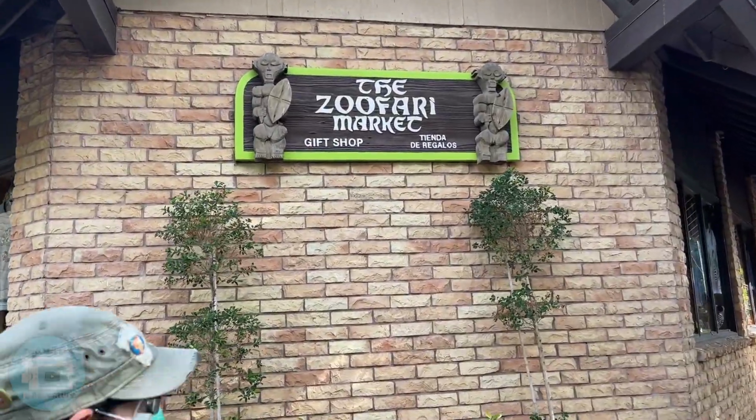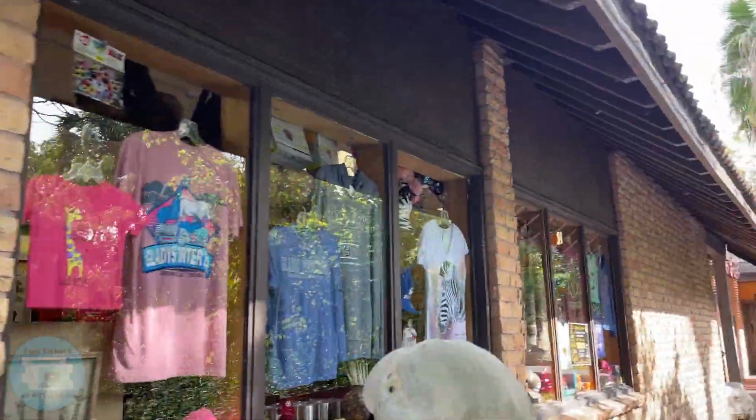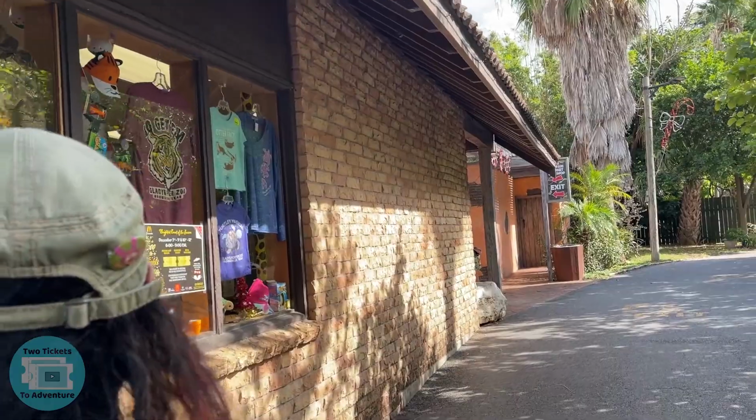And we've made it back to the front of the park, and we're gonna go into the gift shop real quick and check out the merchandise before we leave.